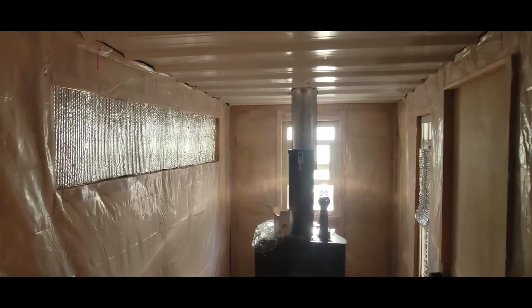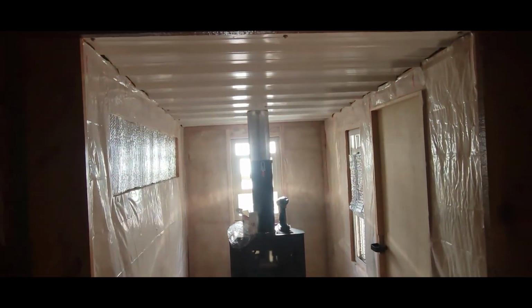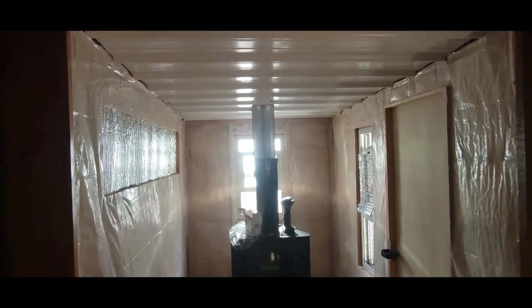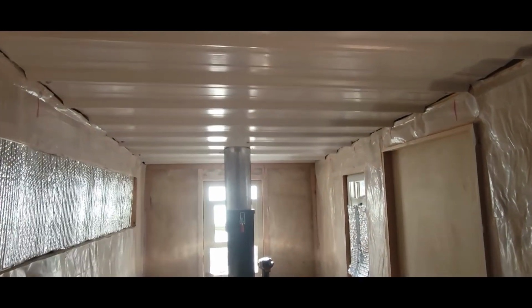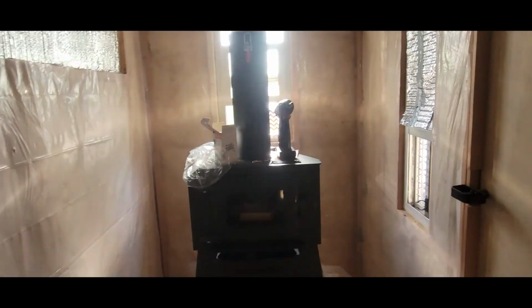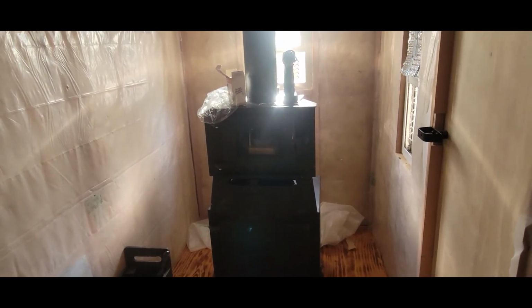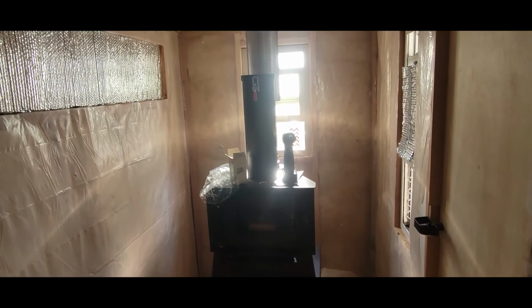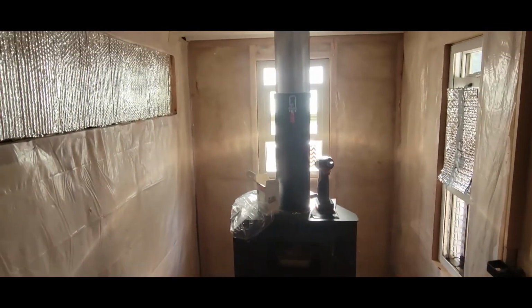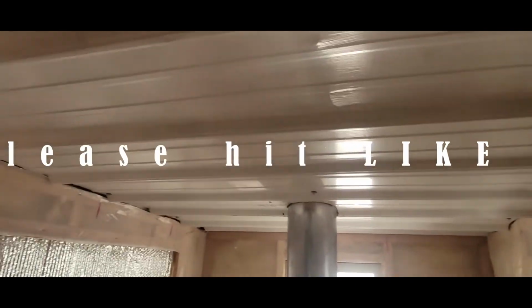Okay, it's the end of day one being up here. This is what we've accomplished today. I think we did pretty good. So we got the ceiling painted. We got the wood stove in place. This is the mini me. And we'll have Dustin from 509 Stoves come and give an explanation of the details because it's a pretty impressive stove. We are very happy with it. This looks really good, you guys.